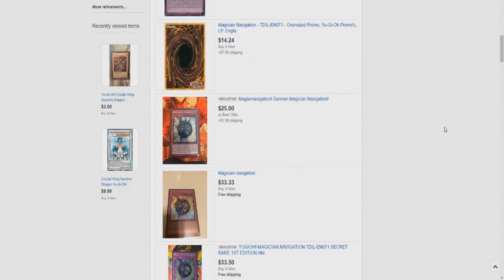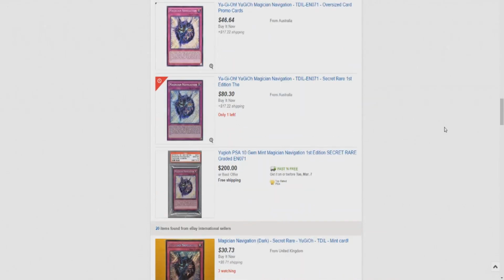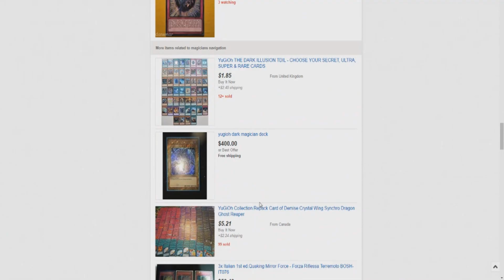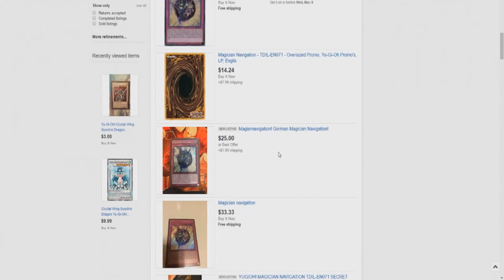Magician's Navigation. It's a pretty fluctuating type of thing. In all reality, it's like $20 for the lowest, really, because it's about $33, $35. There's a Gem Mint Magician Navigation First Edition Secret Rare graded at $200. I'm sorry, but I don't even want to pay $200 for a Magician Navigation. That to me is kind of redundant, but that is just me personally. So the highest is about $42, $43, but you can get it for around $25 to $30.